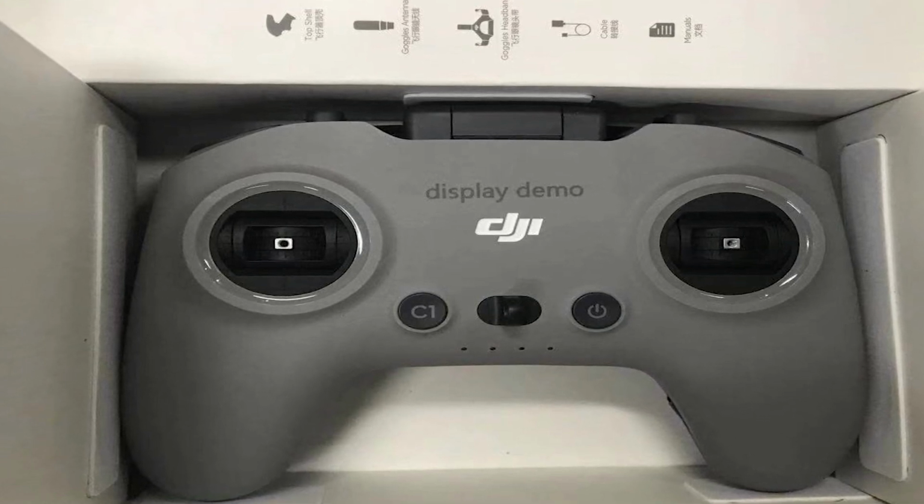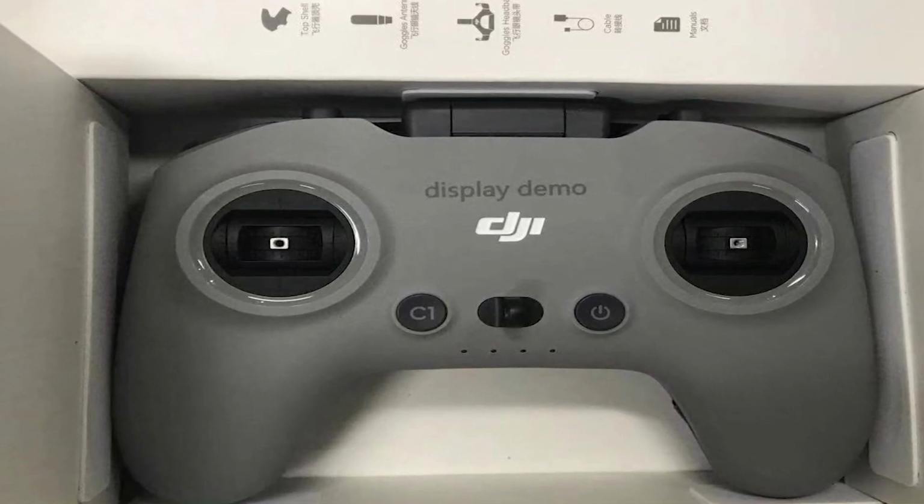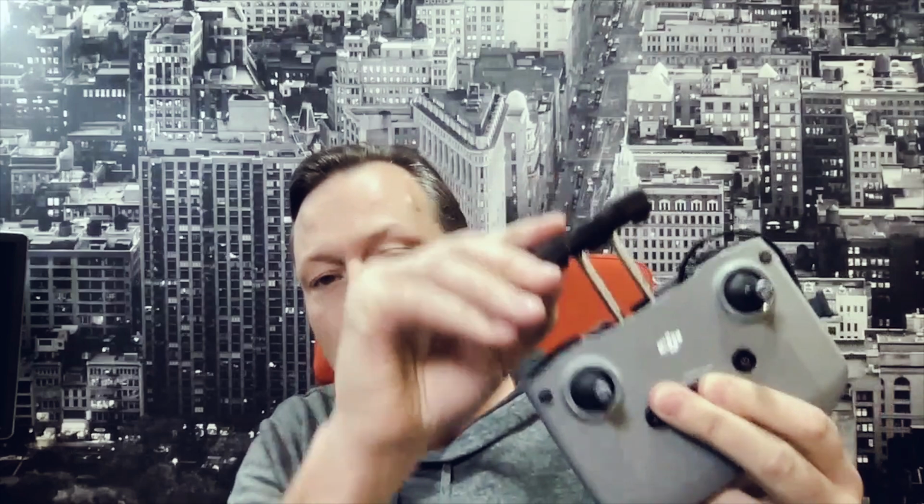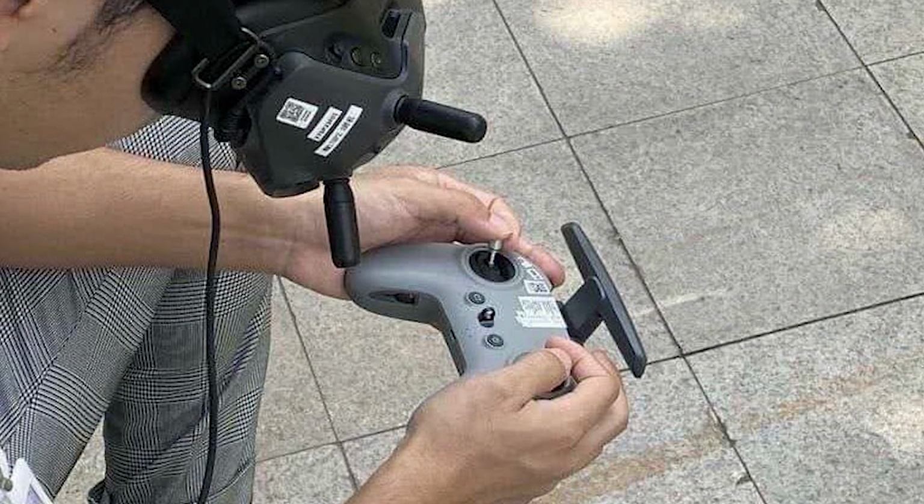And also at the top, you see this black plastic piece. And if you look at, let's say, the remote controller that comes with your Mini 2 and Mavic Air 2, you have a similar plastic piece. In this case, it's to mount a smartphone. Now, we don't think that's the case for the FPV drone, because in another photo you can see it seems to be a foldable antenna that you fold upwards. So we don't think you need the phone there.